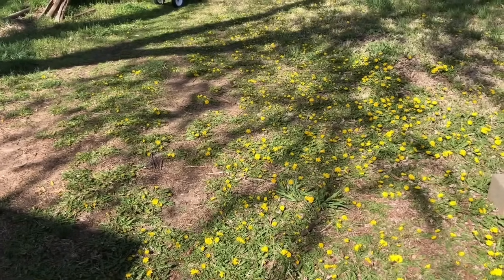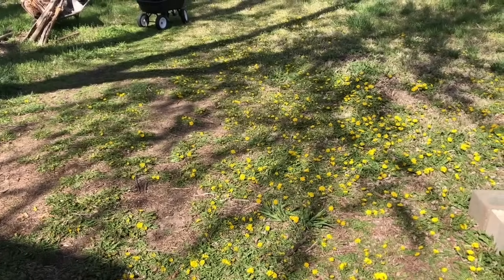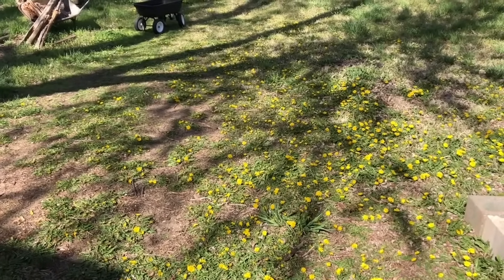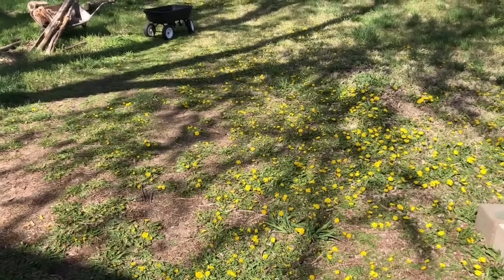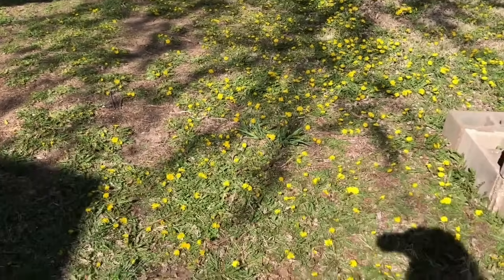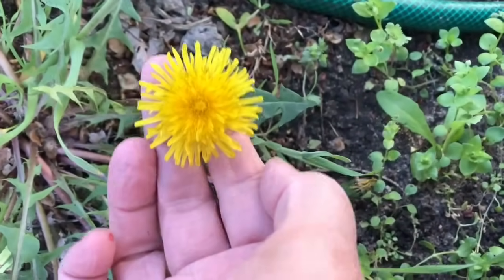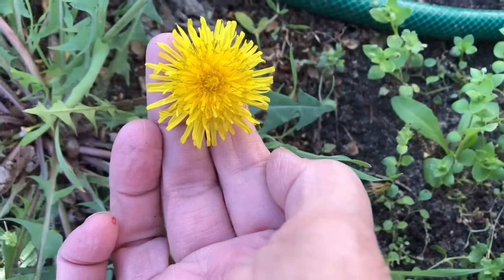Since I live in the country, I don't have to worry about anybody judging my yard and saying, oh my gosh, she has dandelions all over her yard. They're going to blow into mine. It doesn't matter. So I have a great pollinator patch that is just right here. The heads on the dandelions that grew this year are so much bigger than last year too.